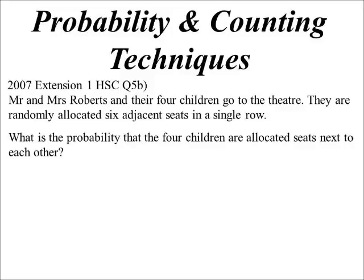So 2007, Mr. and Mrs. Roberts and their 4 children going to a theatre that randomly allocated 6 seats in a single row. What's the probability that the 4 children are allocated seats next to each other? Permutation or combination? This one will be a permutation because the actual order they're sitting in is important. So order is important.